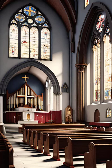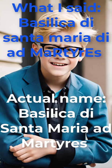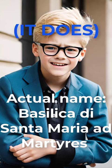Converted the Pantheon into a Christian church. Currently, the Pantheon is used as a church and they celebrate Mass on the weekends. The church's official name is the Basilica di Santa Maria ad Martires. I think it means martyrs. I think I said martires.